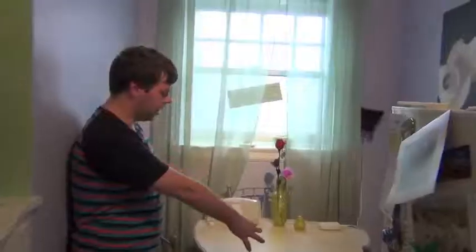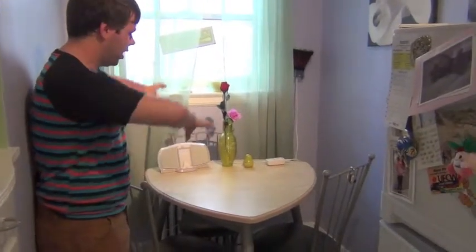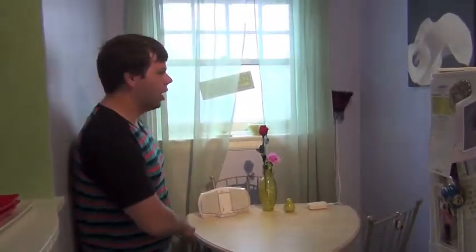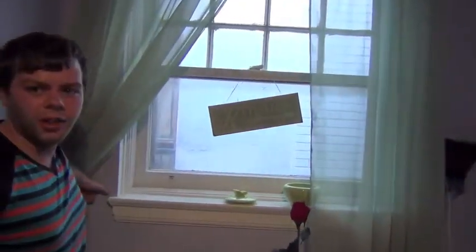Dannik got this little table from her last place with 3 chairs. It's a perfect size for this area with the rug and everything like that. Fits perfectly. It's a nice little breakfast nook to keep everything. She has her little kitchen label on there as well.